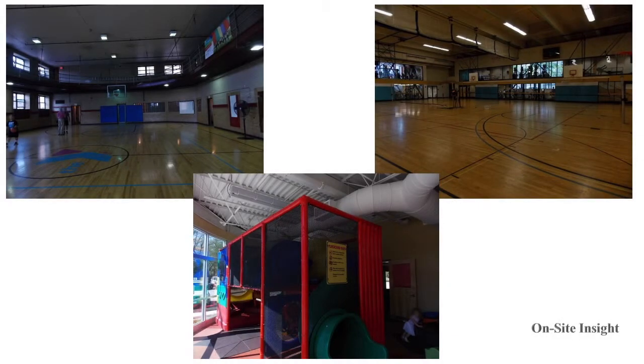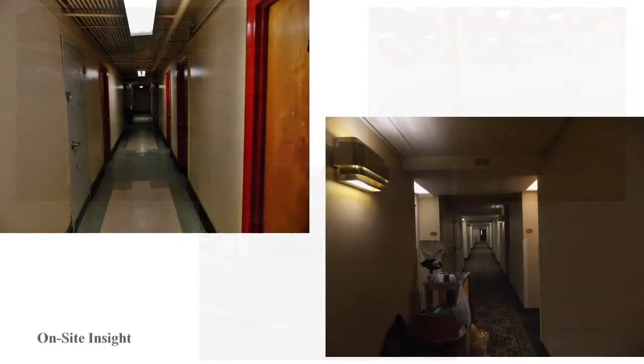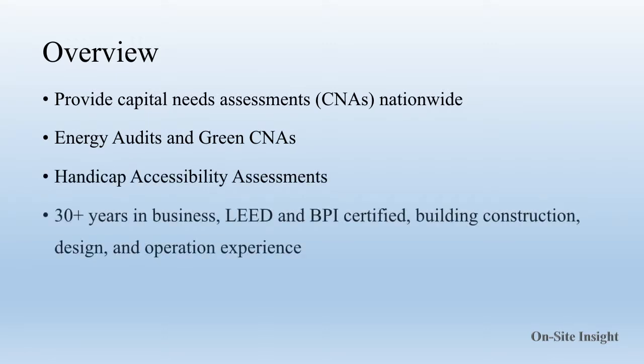The interior programs, gymnasiums and play areas, be they old or new, swimming pools and racquetball courts and rooftop decks. Housing, the affordable housing, or even new partnerships with market rate housing. These are all aspects of capital needs of the YMCAs. And that's where On-Site Insight, with its 30 years of experience and trained staff, can be of service.